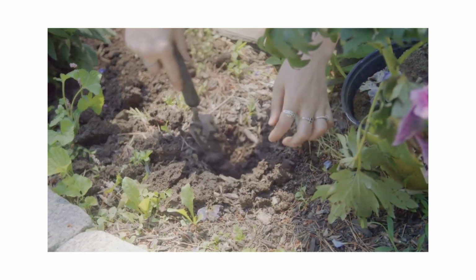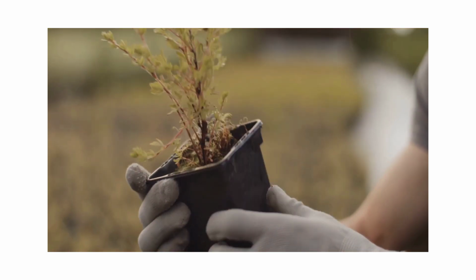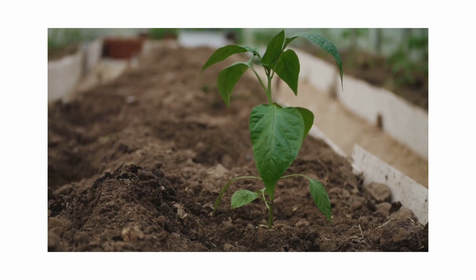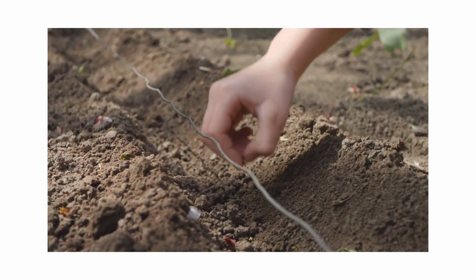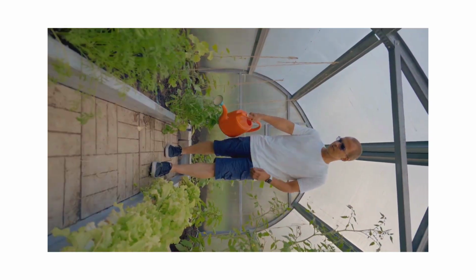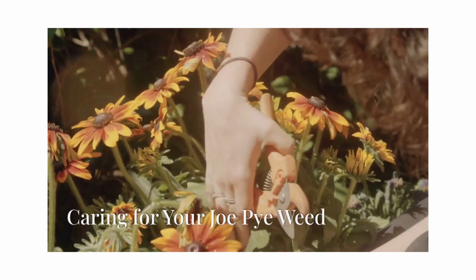3 feet apart. Carefully remove the seedlings from their containers, gently loosening any roots that are circling around the edges. Place the seedlings in the holes, making sure the top of the root ball is level with the surrounding soil. Backfill the holes with soil, gently firming it around the base of the seedlings. Water the seedlings thoroughly after planting to help them establish themselves in their new home.